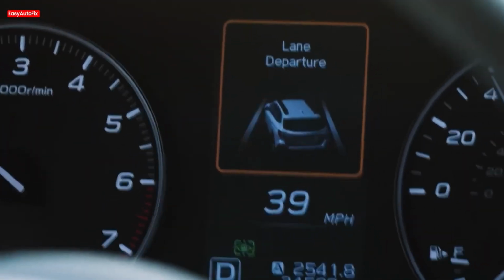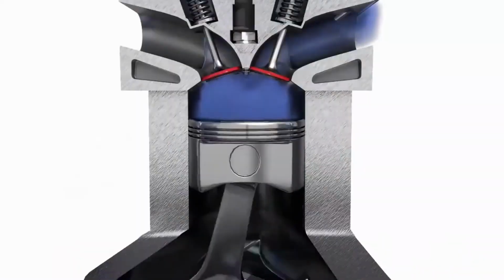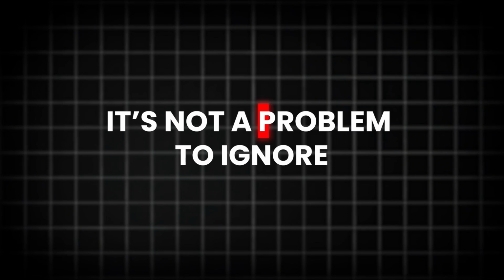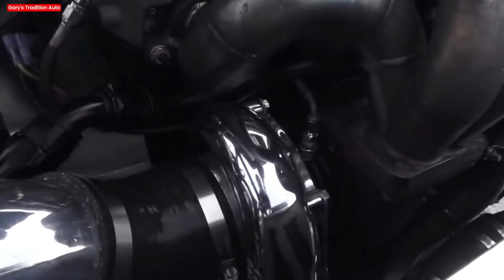Any combination of these symptoms, check engine light, hard starts, stalling, rough idle, vibration, sluggish acceleration, and poor mileage, is a strong warning of a failing crankshaft position sensor. It's not a problem to ignore. Prolonged operation with a bad sensor can cause more engine wear or leave you stranded.